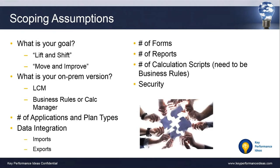So the first step in any project is to assess the scope of the project. There are two different approaches we're taking. A lift and shift is easier to do when the application is a lot more complex. But with a relatively simpler application, we would use a move and improve, where we would improve as we move the application to the cloud. So these are different methodologies that we use depending on the complexity of the application.